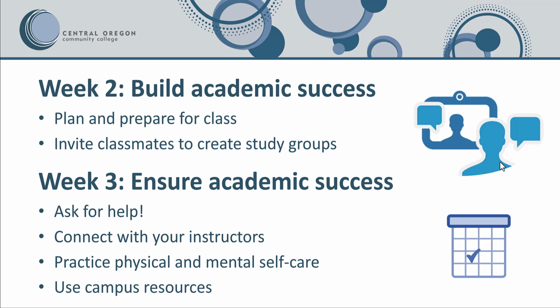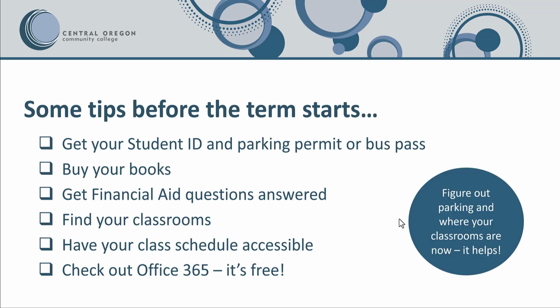Practice physical and mental self-care. So again, I mentioned that, if you're an accredited student, you have the opportunity for mental health counseling. So reach out to the CAP Center in regards to that. Use campus resources accordingly. And again, if you're not sure what those are, reach out to the CAP Center, reach out to an instructor. A lot of times in Canvas, there's also resources in Canvas. Look for those student resources. A lot of these are mentioned there.